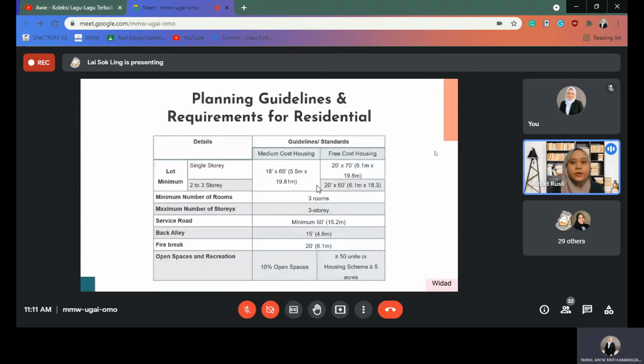For the planning guideline requirement for residential property, which is obtained from the Town and Country Planning Department, for medium cost housing, the lot minimum for single story and 2 to 3 story is 5.5 meter by 98.1, with a minimum of 3 main rooms and the maximum number of stories is 3. The service road is minimum 15.2 meters, the back alley 4.6 meters, fire break is 66.1 meter, and the total open space is minimum 10% of total development.